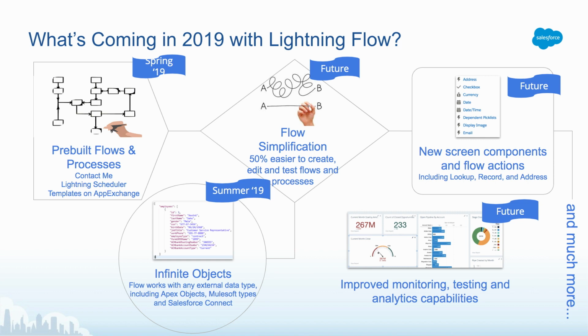In general, what's coming in 2019 for Lightning Flow? Well, we talked about pre-built flows and processes. That's pretty killer with the Flow templates. The other thing is that for these pre-built flows and processes, a number of Salesforce apps are actually creating them as templates as well. We have the Lightning Scheduler, which is part of our Financial Services Cloud in their industries area, which allows you to schedule appointments using a Flow template, and then you can modify it if you have specifics around the appointment scheduling you need to do.